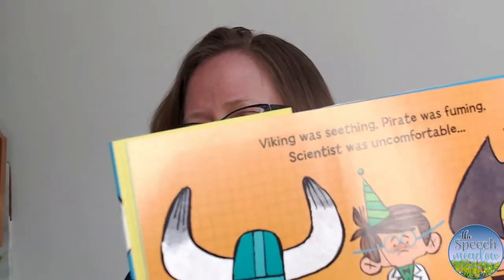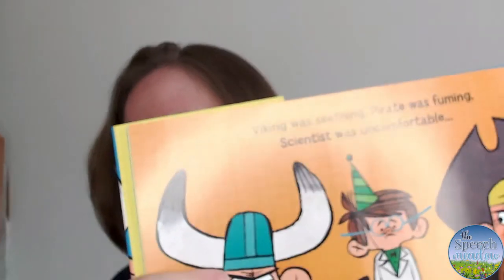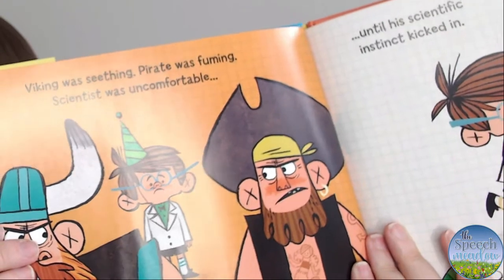It's a great book. Here, I'm going to show you a page. It's really good to work on emotions. So again, vocabulary here. Let me get it to the right spot. You talk about Vikings were seething, pirates were fuming. So you're using more sophisticated vocabulary that kids need to be exposed to.